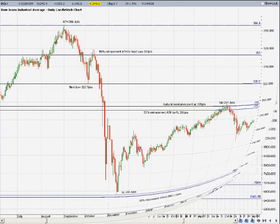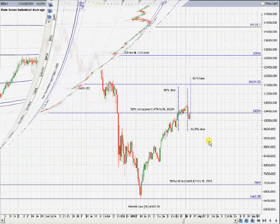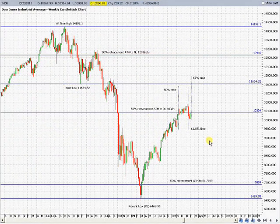What I'd like to do now is to come forward to present day, and in fact the global financial crisis. What I've got here is the same chart, the Dow Jones Industrial Average chart, but we're looking now at a weekly time frame for each candlestick. Now the way I'm looking at this is that we have a very similar pattern that's formed compared to what I was just showing you a few minutes ago.